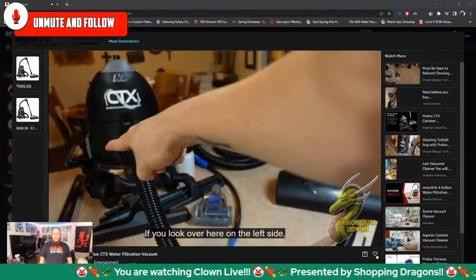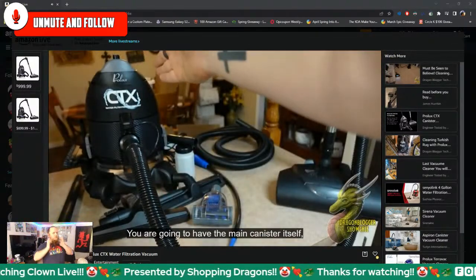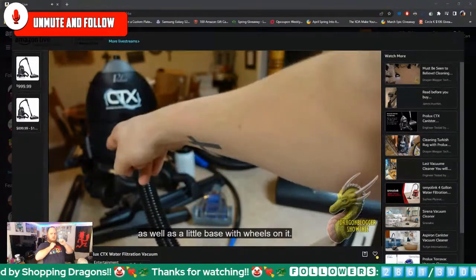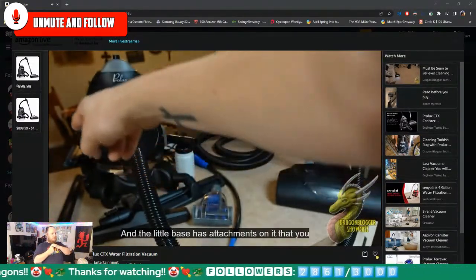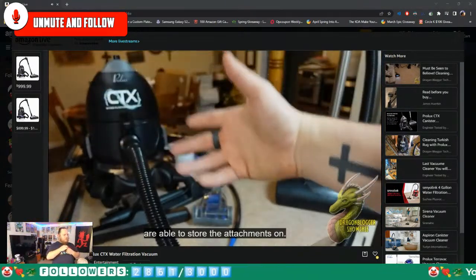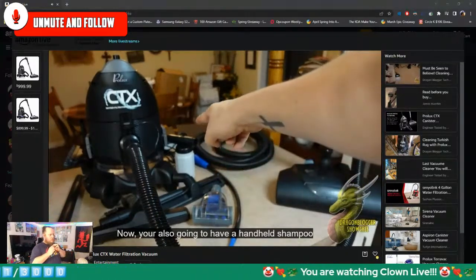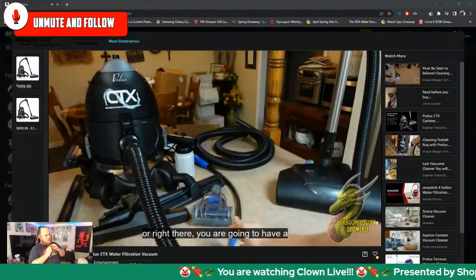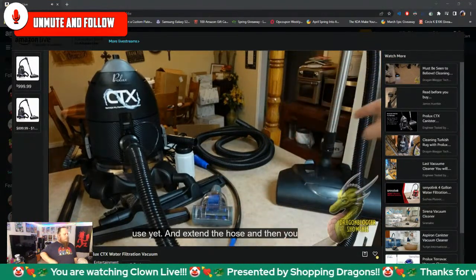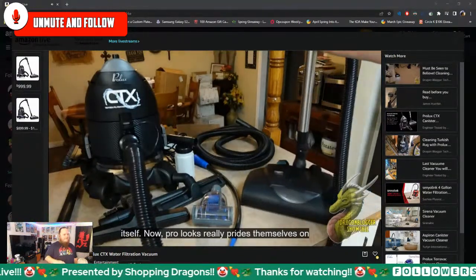If you look over here on the left side, you're going to notice I have a bunch of attachments. You're going to have the main canister itself. You're going to have the water reservoir or water basin, as well as a little base with wheels on it. And the little base has attachments on it that you're able to store the attachments on. Now, you're also going to have a handheld shampooer right there. You are going to have a cleaning portion right here, which I haven't learned how to use yet, an extender hose, and then you are going to have the main portion of the vacuum itself.